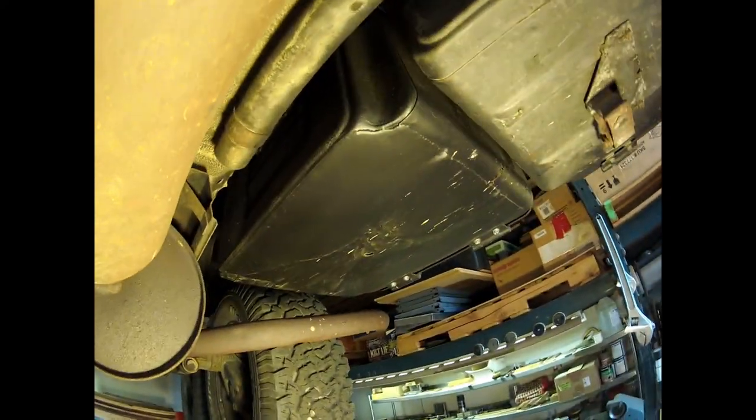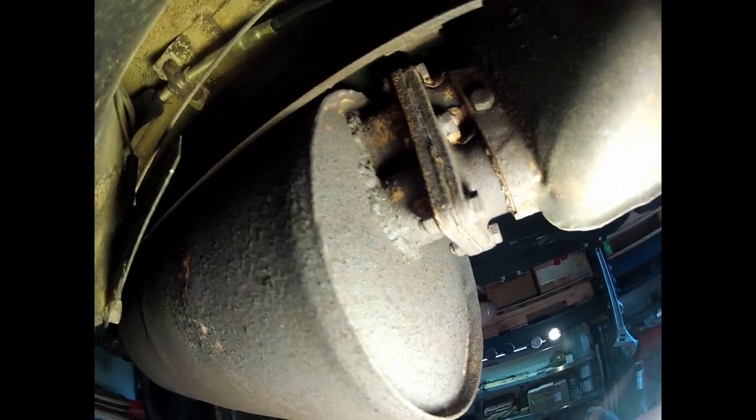So let's go back here with some light. Battery box in excellent shape. Toolbox has a new floor welded in. Exhaust has minor wear here on the slip joints. Slight blow by. Muffler has been welded but is solid.